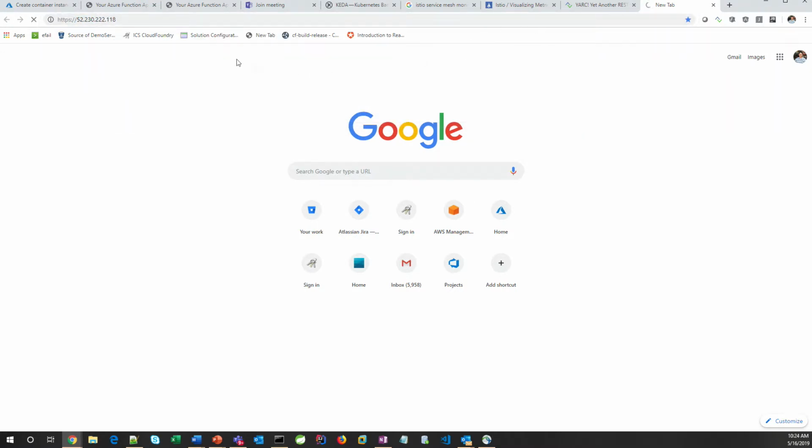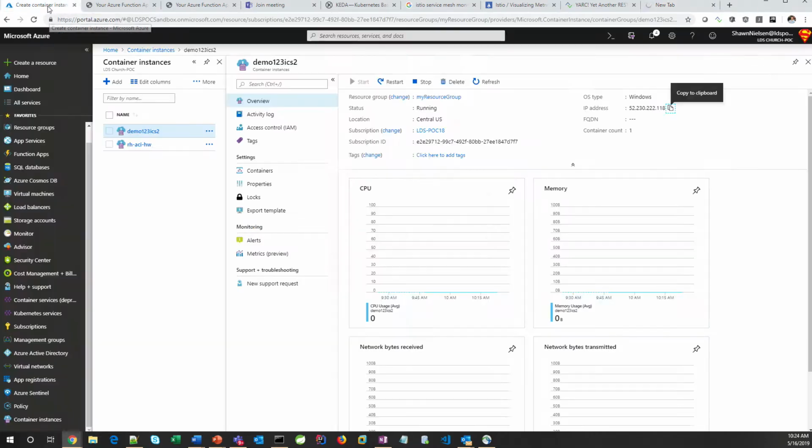Well, we'll see if that one comes up in a little bit. So that's one instance, container instances. It's really simple. You just put the registry, you deploy it.